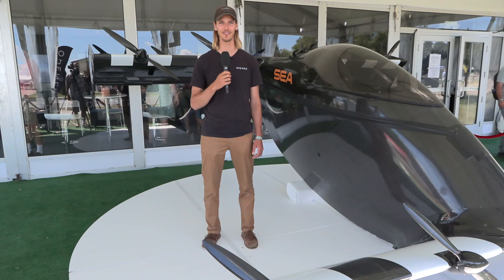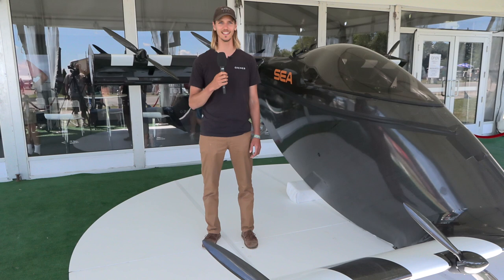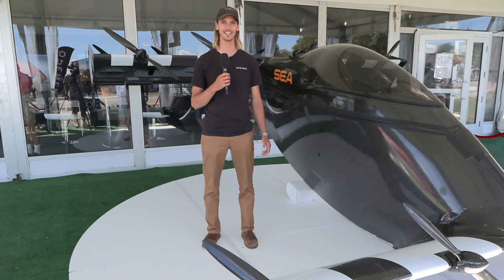The one thing the simulator doesn't capture is the acceleration you feel when you take off. It really leaps into the air and you feel pressed into your seat. Watching the ground recede away from you was just the most magical feeling. It was like something you dream of. So I was absolutely hooked.